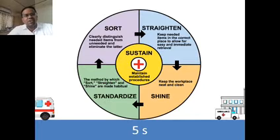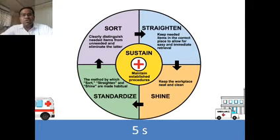First activity is sort, second activity is straighten, third activity is shine, fourth activity is standardize, and fifth activity is sustain. So what are these activities? Let us see in brief detail.